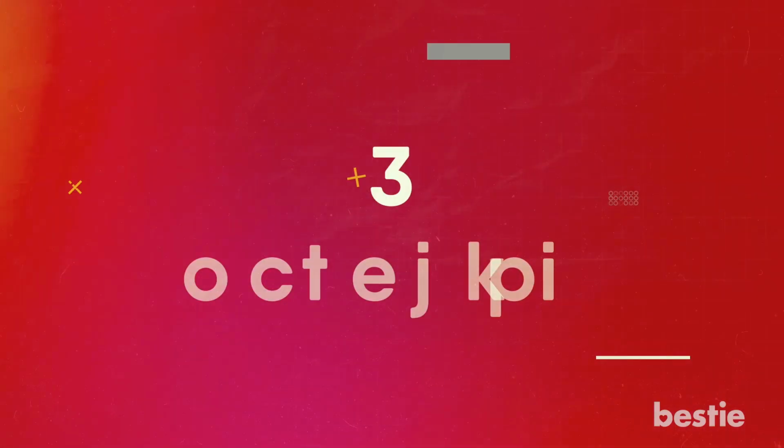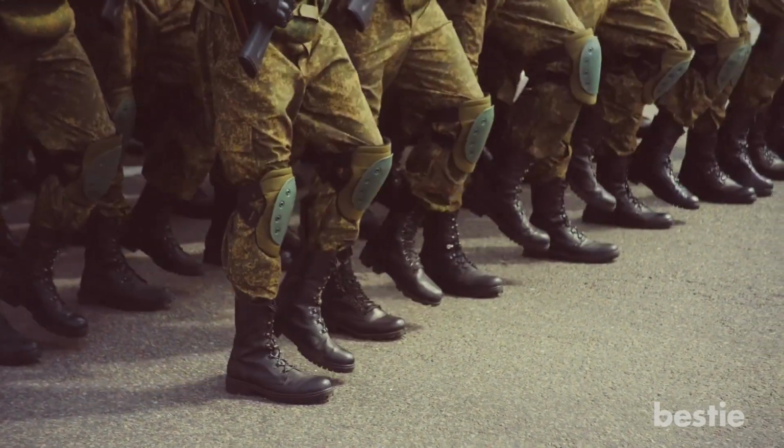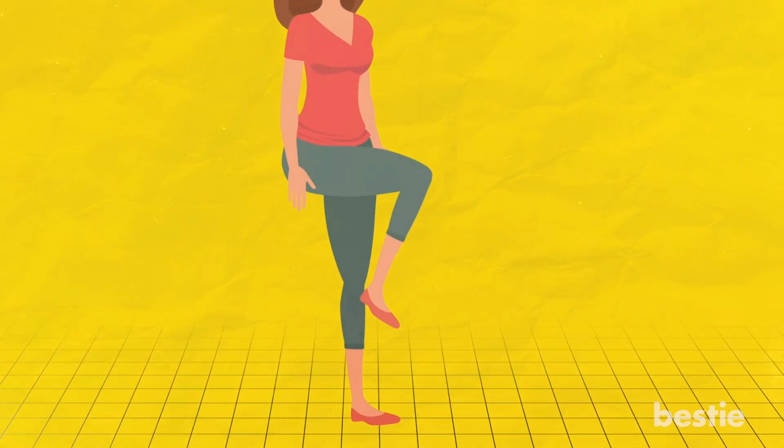Number 3. Marching. This marching exercise can help to improve balance and movement. Stand upright and place your feet hip-width apart. Slowly bend your knee and lift your foot until your thigh is parallel to the floor.